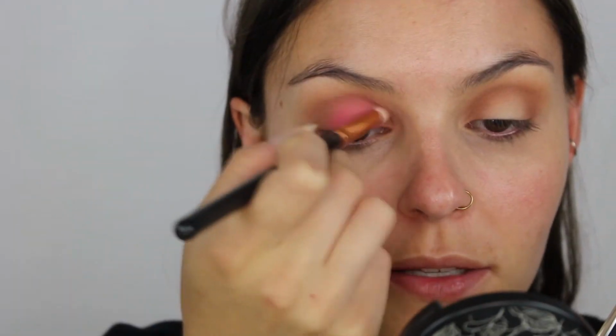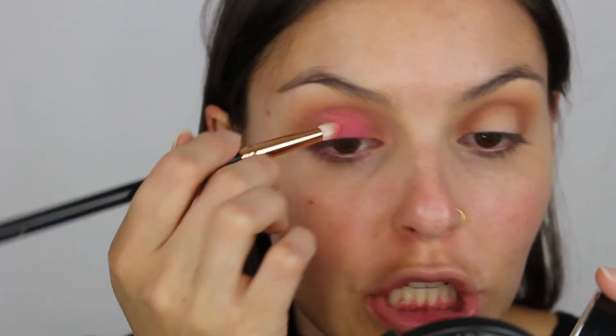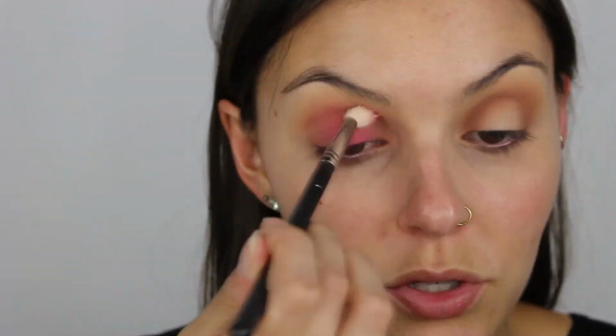Let's see if I can make this work. Ah, Yule Finger coming through. I can work with this. So I'm just going in and packing this on. Try to make this a little bit more blended too now than like a super harsh cut crease kind of thing, you know? But I definitely want it a little bit heavier in the middle.